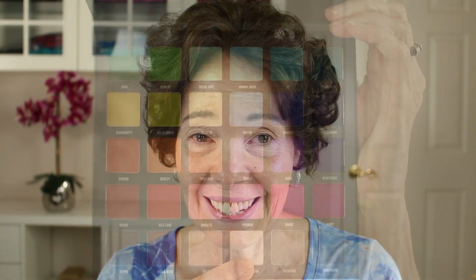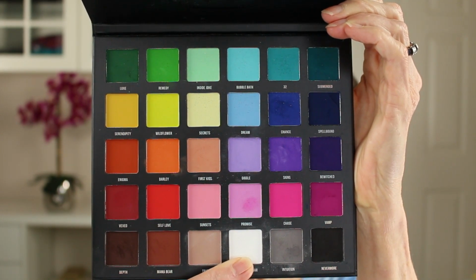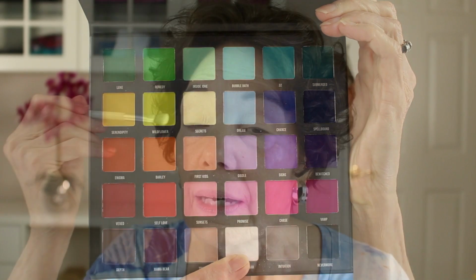I'm first going to dip into the Blends palette and apply the white shade, which is called Cream and Sugar, and I'm going to put that all over my eyelids. I love the fact that there's both a white and a black in this palette, so you can lighten or deepen shades. Now, I normally don't go for such a bright white on my lids, but we're going to add something a little bit later which will calm down the brightness of this white. And it's not quite as optic white as it looks in the palette.